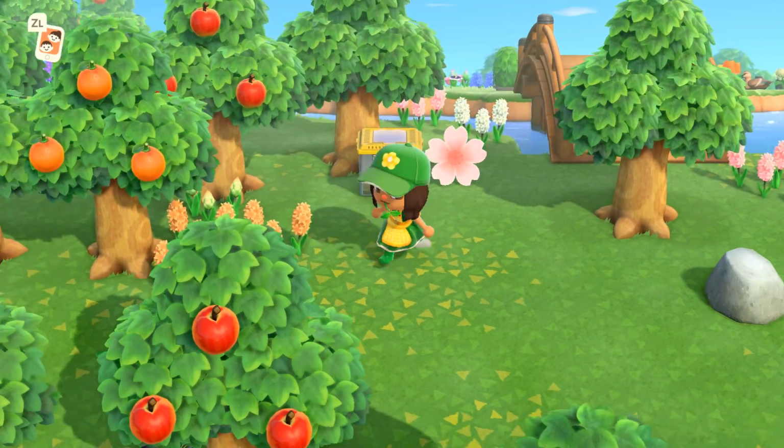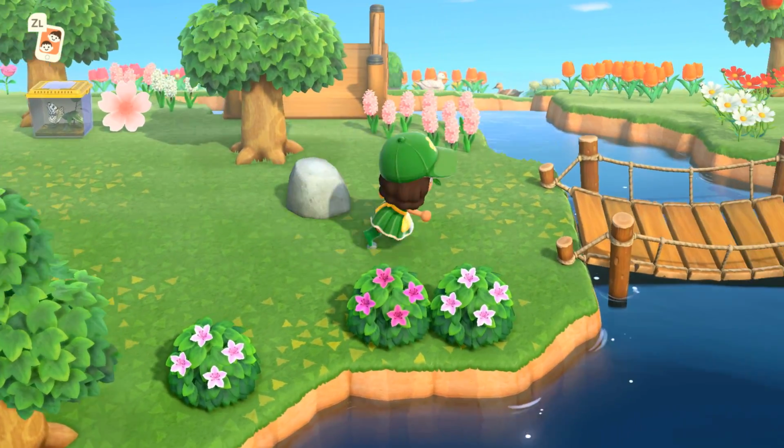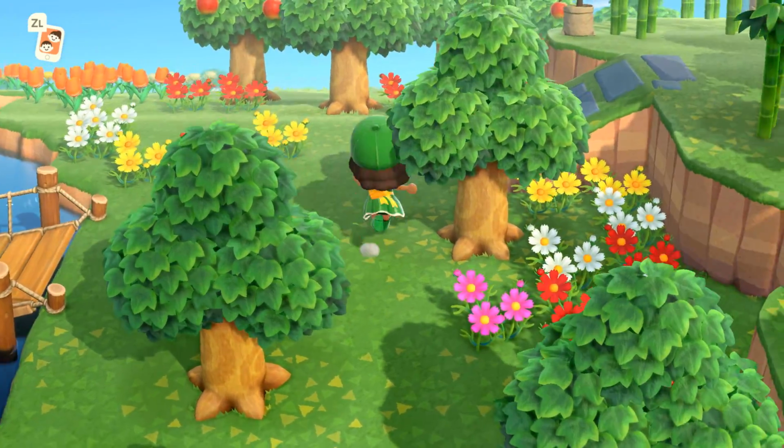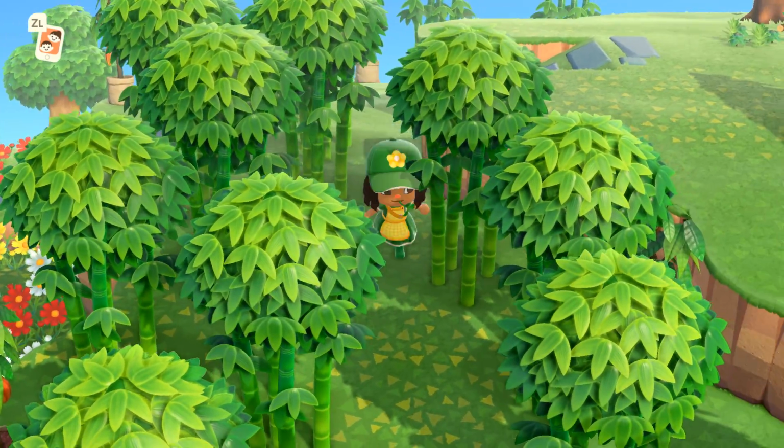All right, where to put the baby panda? Because that's ridiculously cute. I know! In the bamboo forest! Of course the baby panda belongs in the bamboo forest, you guys.